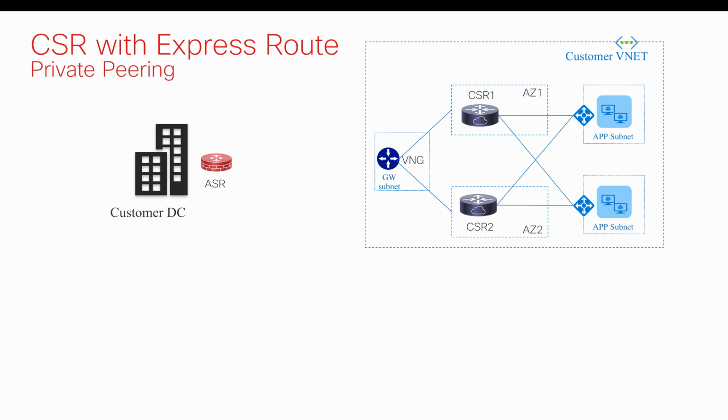The benefit of doing ExpressRoute with CSR is that the CSR will give you much more enhanced networking features. You can have more granular control of your routes and a higher scale of routes. Also, ExpressRoute doesn't have encryption capability, whereas the CSR can help you do IPsec encryption and traffic control, like prioritizing the traffic and providing application or traffic visibility. So there are a couple of benefits you can get with the CSR.